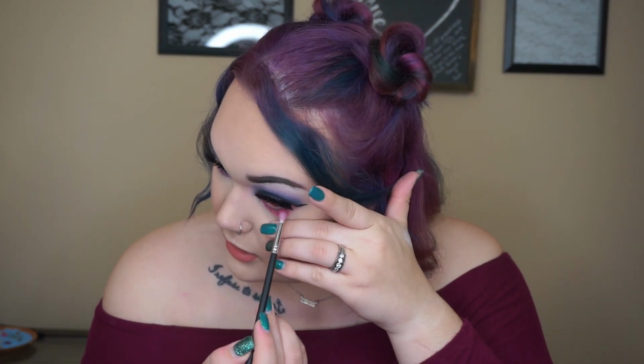So I think that's really nice. Obviously, because it's a shimmer shade, it's gonna look a little bit different, but I'm gonna try my best to make it work by just blending it out. All right, that's actually pulling together very nicely. So yeah, just get in there a little bit closer. I really like how that turned out.